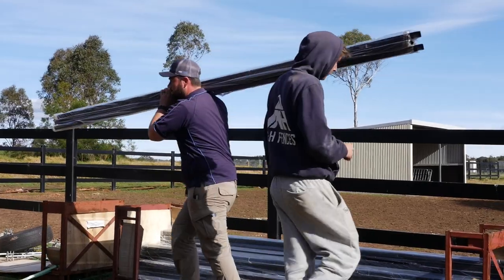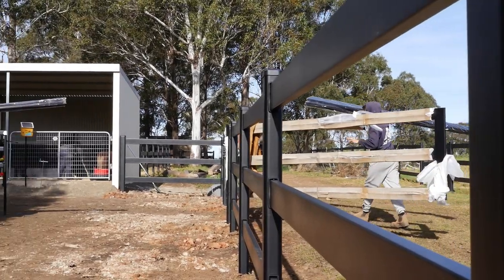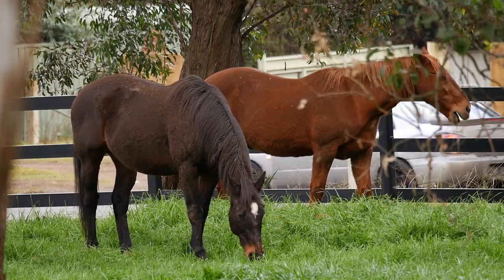The product comes from Melbourne and gets shipped to site. We try to drop it where it's required for each fence run. That was another challenge, just trying to save man hours handling and moving material. One of the other challenges, they've got 8 horses on the property. We had to do the job in stages so that the horses still had somewhere safe to be secured each night.